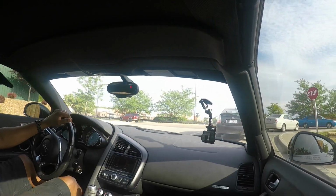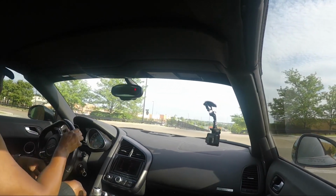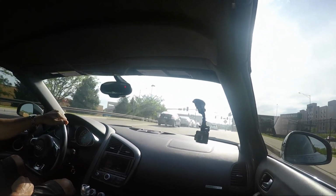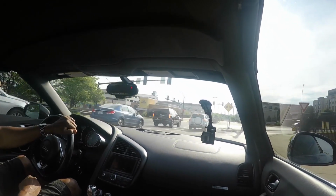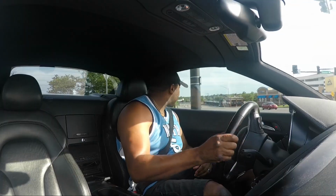Right away from the jump, the car is very stiff, extremely stiff suspension, and the car is very low down to the ground, and it is not really made for tall people. I definitely am feeling cramped in this car.